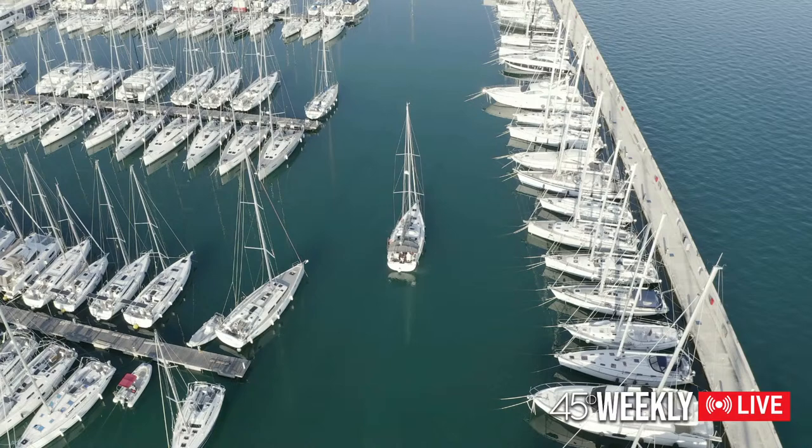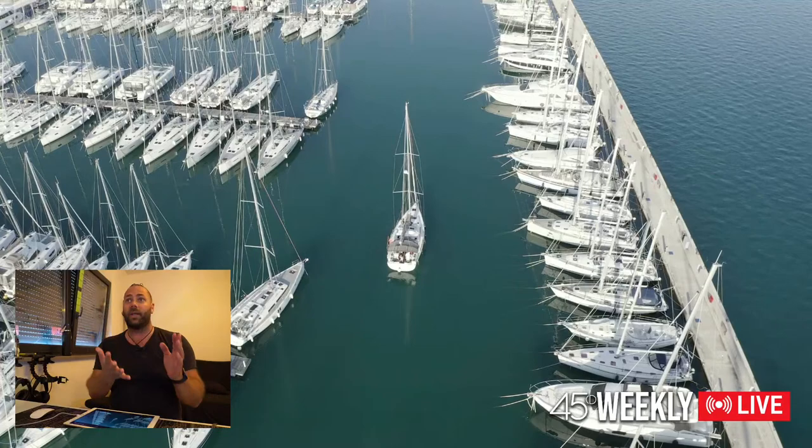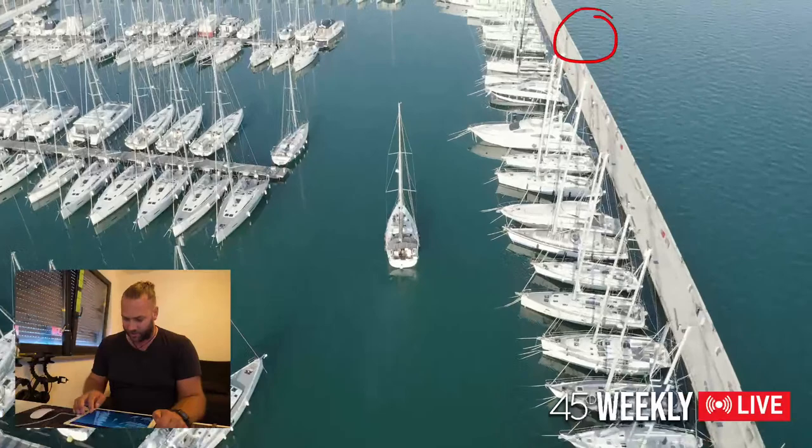There it is. Okay, so at this point on the boat, they just want to make sure that everything's set up. They've called ahead. They're waiting for the dock guy to come in. And if you see, the dock guy is over here, and he's now coming into the picture. So looking to move into position.